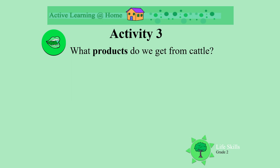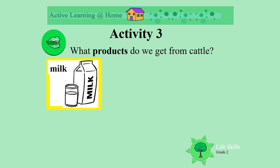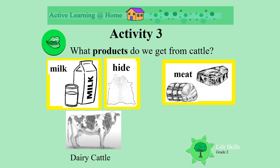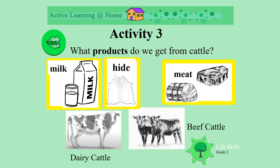What products do we get from cattle? We get milk, we get meat, and we also get hides. We get milk from dairy cattle, and we get beef from beef cattle. What do you like? Do you like meat or milk? Or do you like both? Is there a dairy product that you like? Talk about it.